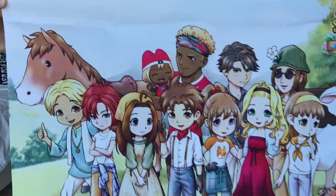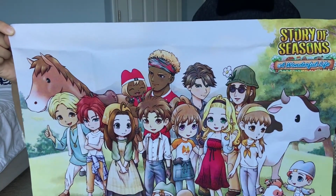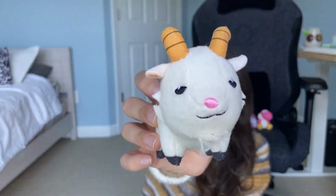So here is the cloth poster. It has all of the marriage candidates as well as the 2 main characters in their kind of stock attire. And it's just so cute. It's the same art as on the box itself, but I really love it. I don't have a place to hang it up, but I think at some point I might try to.